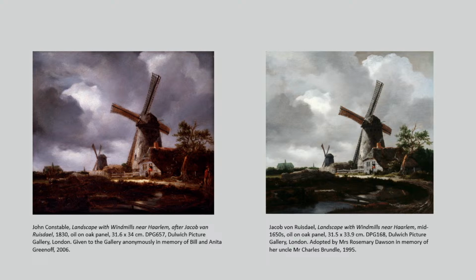So on this slide, we see Constable's copy here on the left, and then the Ruysdael original on the right-hand side. And making this copy of Ruysdael's work would have really allowed Constable to engage with the conventions of 17th century Dutch painting, a genre which so influenced his work.